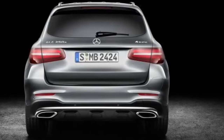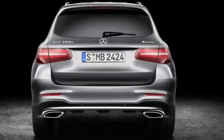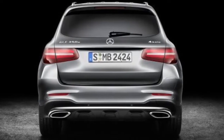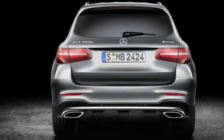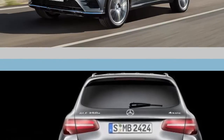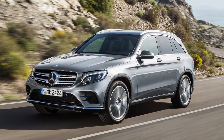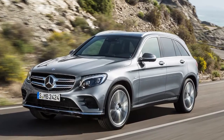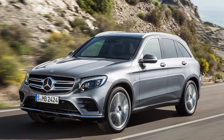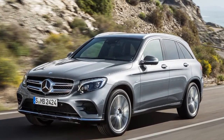Yes, they may have sold 1.5 million of them. But the left-hand drive only GLK was still never enough for the management at Mercedes-Benz to call it a true hit. And that is the background with which I had approached the launch of the new GLC in June this year. Now I have driven the GLC 300 4Matic in the United States.